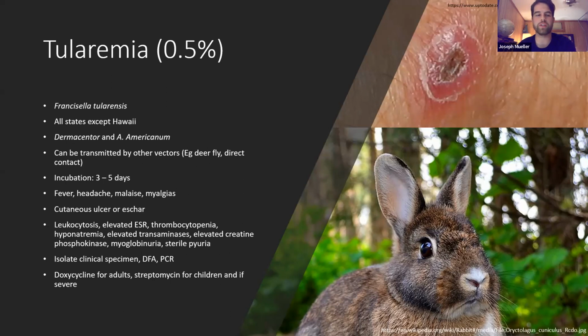Incubation is going to be 3 to 5 days. The fever, headache, malaise, myalgias, cutaneous ulcer, eschar can often be found at the site of inoculation. A lot of different lab abnormalities at play here. Couple ways to diagnose: direct fluorescent assay, PCR, or isolate a specimen. And doxycycline is going to be the treatment for adults, streptomycin for children, and streptomycin in adults if it's a severe case.